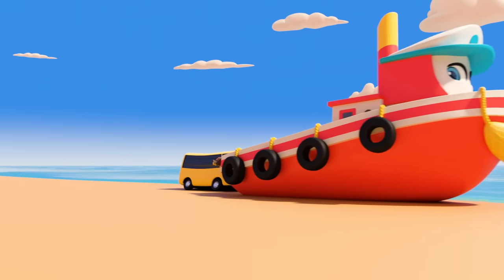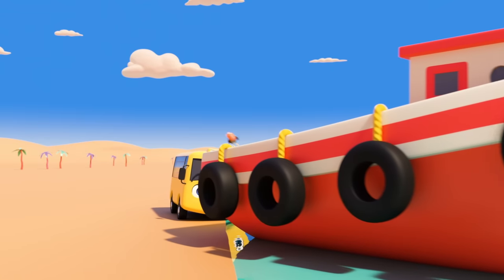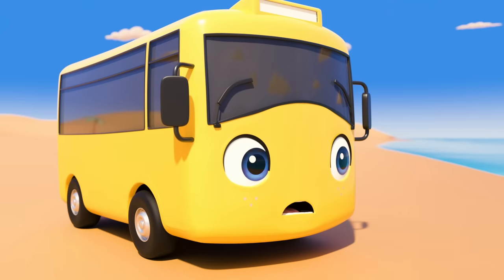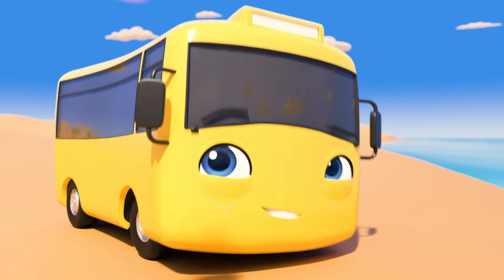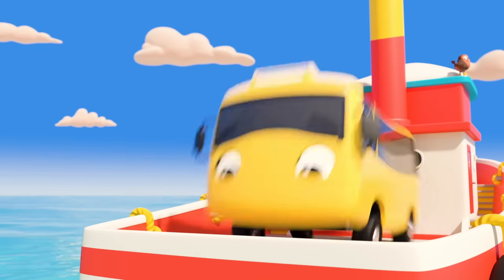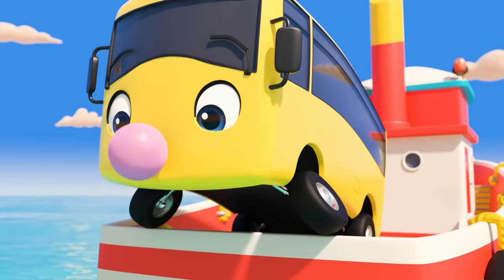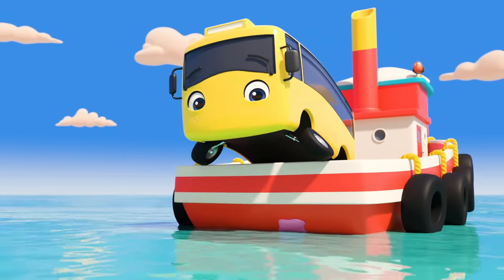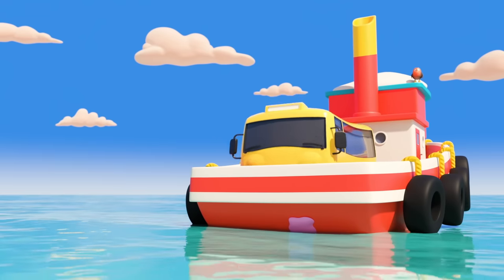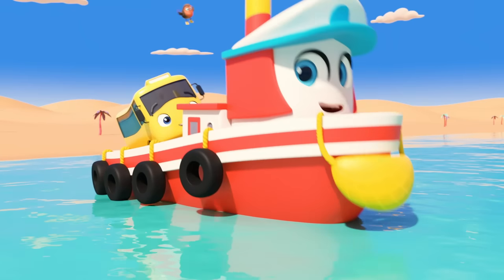That's it, Buster. Well done. Great. Katrina is back on the water. But oh dear, there's a hole. Katrina could sink if someone doesn't fix it. I think Buster has a plan. I wonder what he's doing with the bubble gum. Oh! He's using the bubble gum to block up the hole. Very clever, Buster. The sharks won't catch them now.